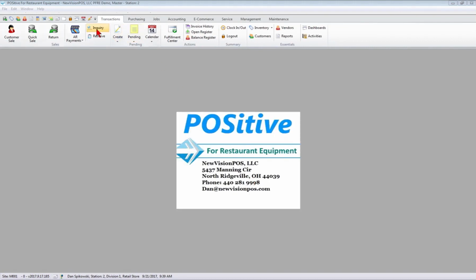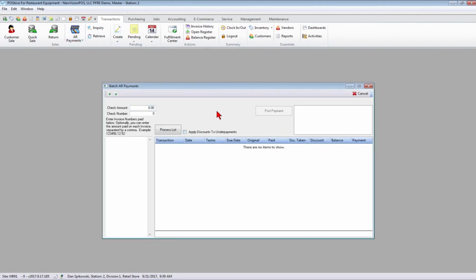The other method under taking AR payments is called batch payments. This is when you have a corporate office paying for multiple franchisees, and you have each franchisee as an individual company. All you'll do is put in the total dollar check amount from corporate, the corporate's check number, and which invoices they're paying by looking at their check stub, and it'll go out throughout the system and pay all those invoices for all those customers.